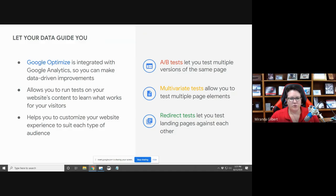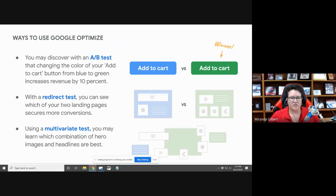So you can better deliver personalized experiences to your customers, and then you can immediately launch the winning version of your website from the experiment, or you can launch a custom experience from the ground up. All right, so how do you use Google Optimize? There are some examples here that show how you can change color variations, how you can change layout variations, and how you can do entirely different pages to do an A/B test, or a split test, as they call it. That's just one example.